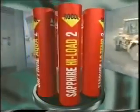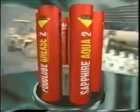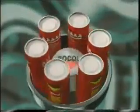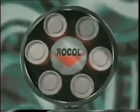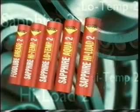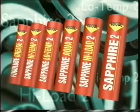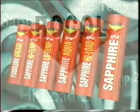The ROCOL Sapphire 2 range of greases, based upon ROCOL state-of-the-art expertise and advanced lubrication technology. 6 greases which give rise to savings in over 80% of industrial applications. For effective lubrication, look no further than the Sapphire 2 range from ROCOL, creating lubricants with industry.